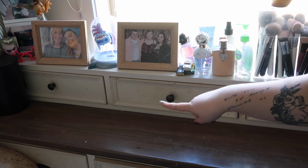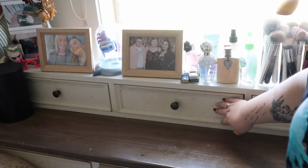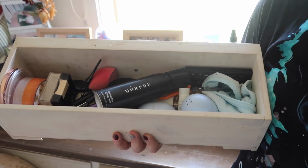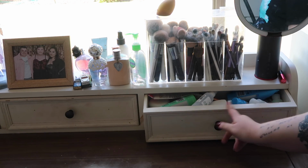This unit up the top has 3 drawers. So basically this far drawer, I don't actually know if anything's in here. This middle one is pretty much the one I go to all the time because this is the one that has all my makeup in it. This is all the makeup that I use on a daily basis. And then this one over here, which you can't see, is out of frame. This one is skincare. It's very hard to get out, but as you can see, there's a bunch of skincare in there.